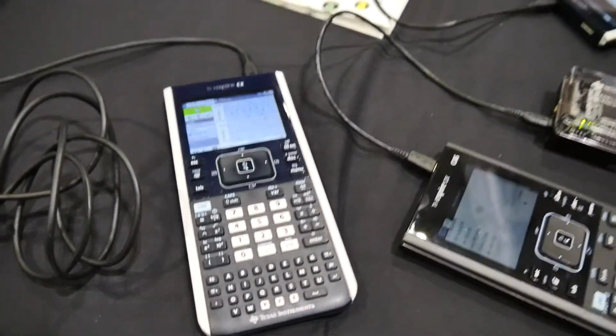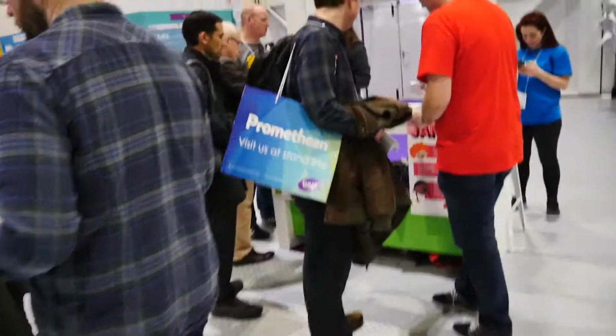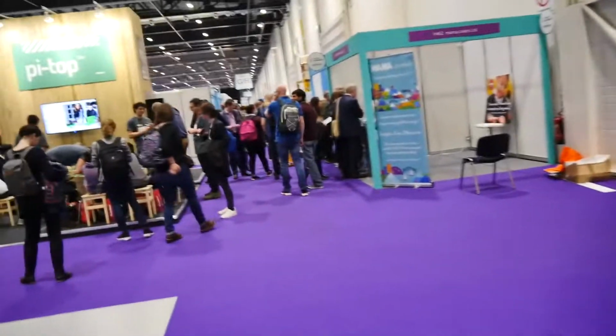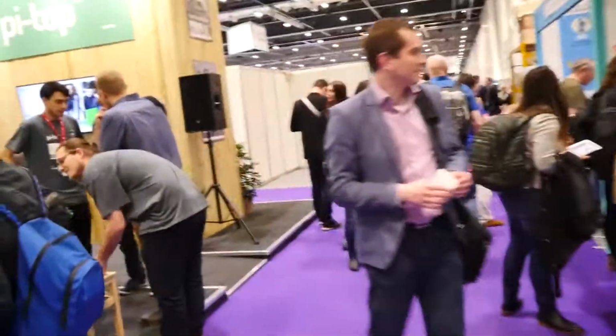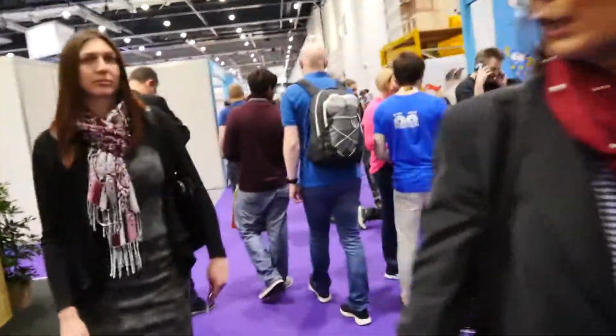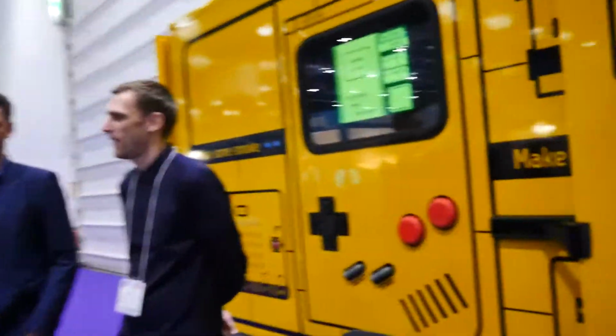I am a bit of a calc buff, so always tempting to see a calculator. Raspberry Pis, obviously, Raspberry Pi Foundation, always popular, of course. In fact, I can't think of many. There's many projects involving Raspberry Pi, isn't there? The Fab Lab factory. Look at that.